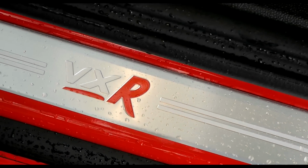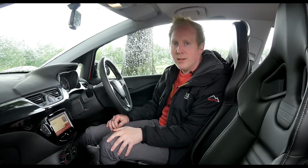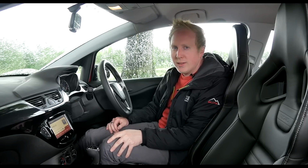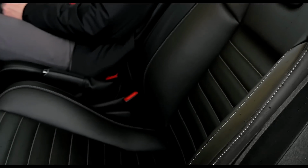The VXR is well equipped though, with a heated windscreen and bi-xenon headlights fitted as standard for those dark and frosty mornings. There's also a whole host of VXR badges around the cabin and other modifications like this leather flat bottom steering wheel. Recaro Sport seats with cloth and leather bolsters come as standard, or you can get these all leather items which are even heated.